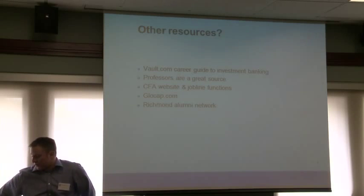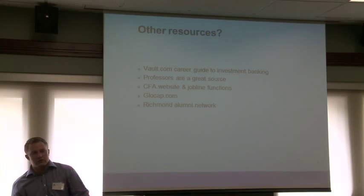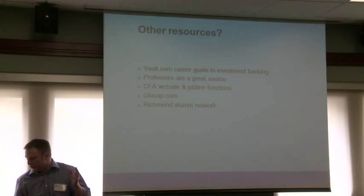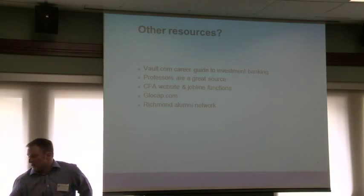Professors are also a great source. They know what's going on in the industry and where things are going. They have experience. There's also the CFA website, for those of you that are finance majors and thinking about the CFA track. Once you're in that process, or once you become a charter holder, they have a job line that lets you save searches based on whatever keywords and geographies you want, and it's fantastic. It's one of the best things I've seen. If you can get onto that, you should.